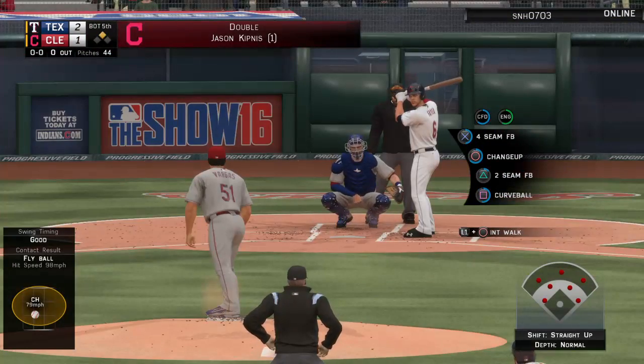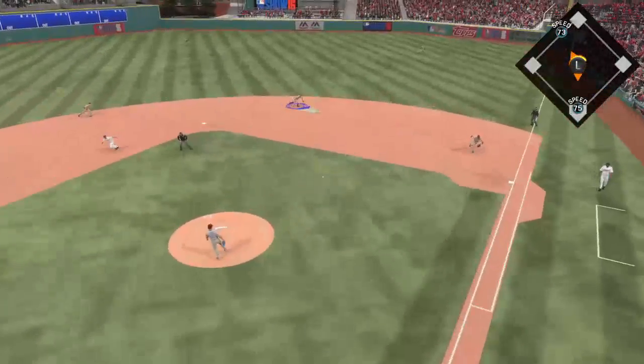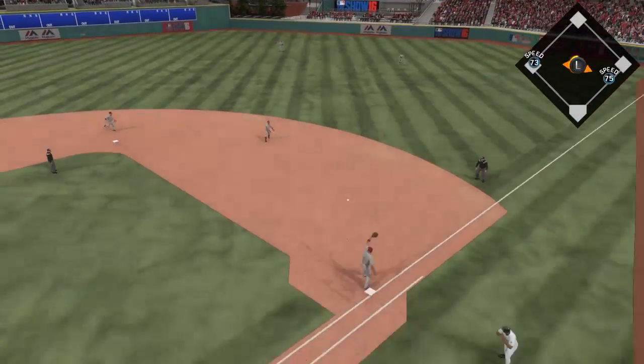So striding in, Brandon Guyer, as he'll look to bring home that tying run from second with a base hit into the outfield. Hit hard on the ground to second. 1 away.